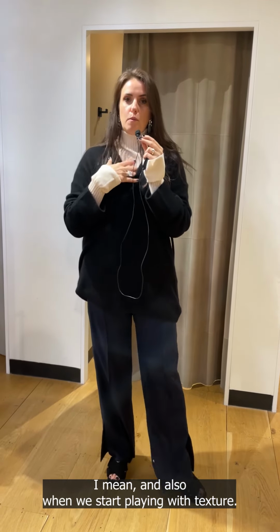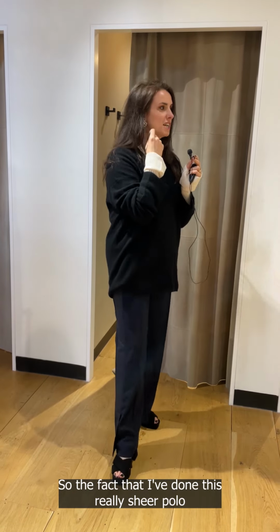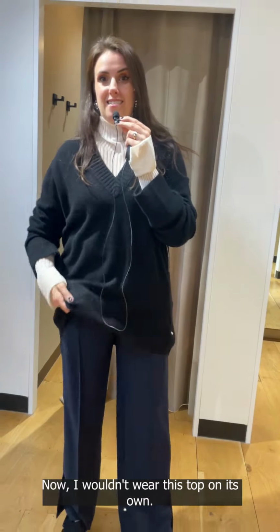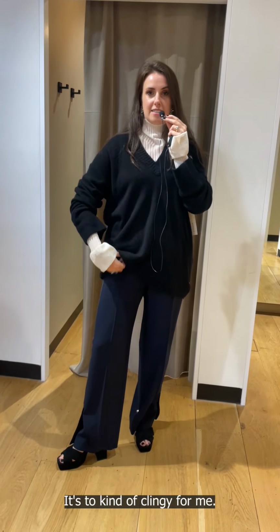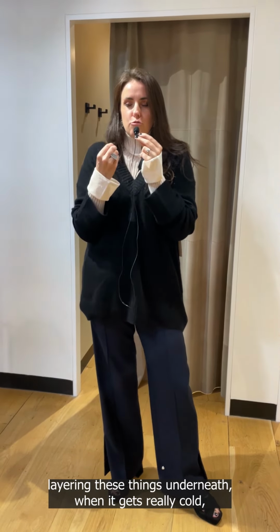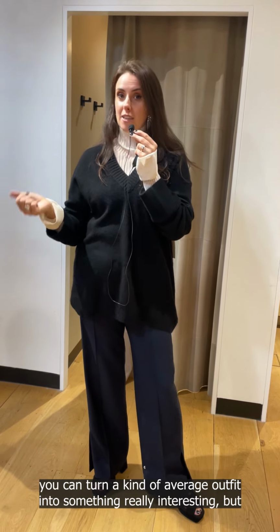And also when we start playing with texture, so the fact that I've done this really sheer polo neck underneath that has the dramatic sleeve. Now, I wouldn't wear this top on its own. It's the wrong length. It's too kind of clingy for me. But once you actually start layering these things underneath, when it gets really cold, you can turn a kind of average outfit into something really interesting.